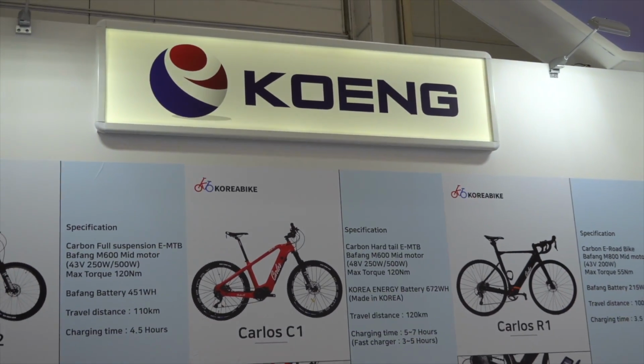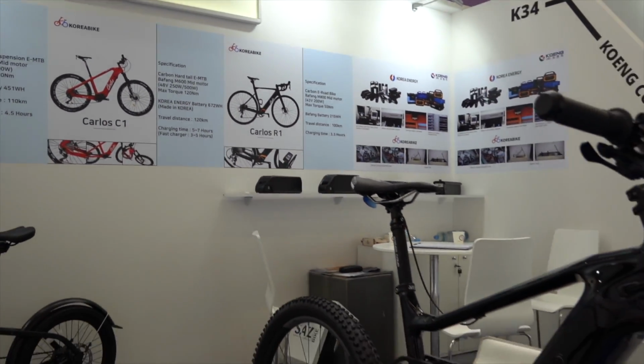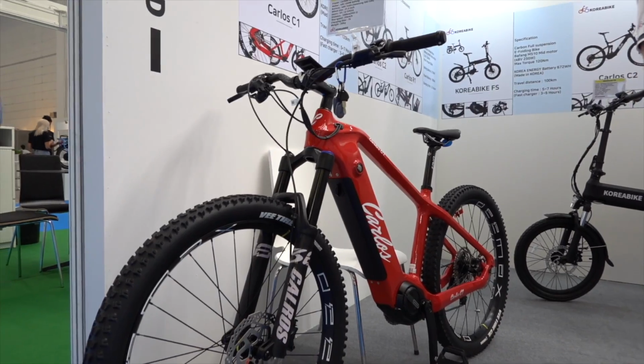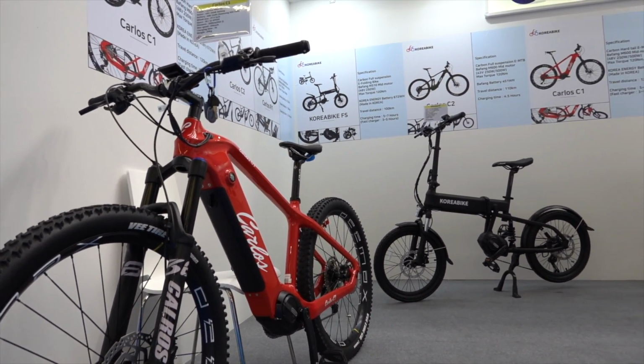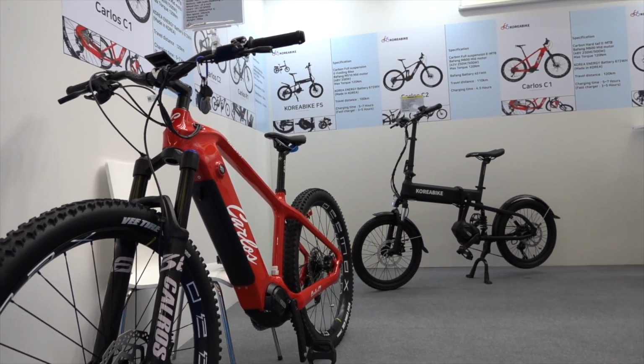A company called Eurobike was also there showing off their full suspension and hardtail carbon fiber e-bikes, not to mention a neat full suspension folder. And they even make portable power stations, since their e-bike factory has its own battery production on site.